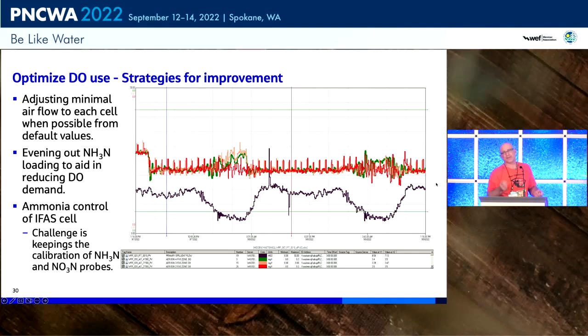That's the crucial thing there, you've got to do a lot of calibration on those. And then the limitation on the probes, where they sort of fall asleep under 2 milligrams per liter, has been a challenge.